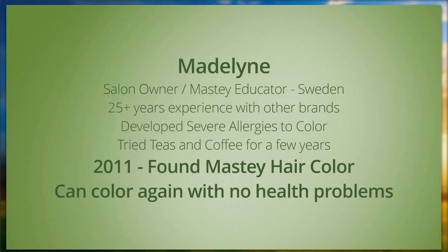So she tried teas and coffees and henna and indigo. Her biggest problem was the inconsistency, because she's running a higher end salon with quote unquote more green or eco ingredients, and she can't guarantee the color result because of how you use those products. So in 2011, she found Mass Day Hair Color, and now she's able to use hair color again, because she's not allergic to the ingredients in it.